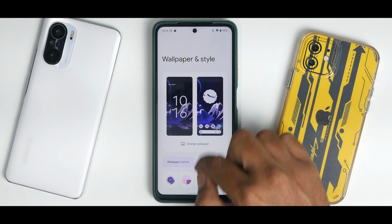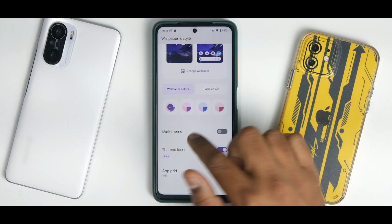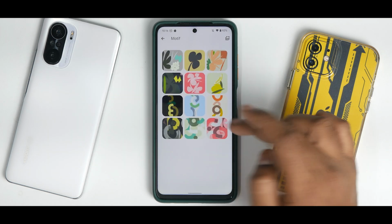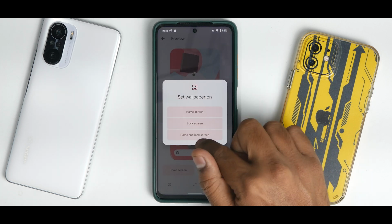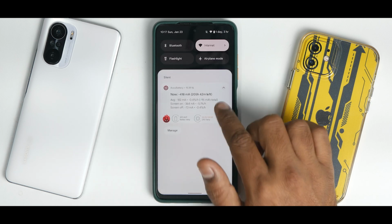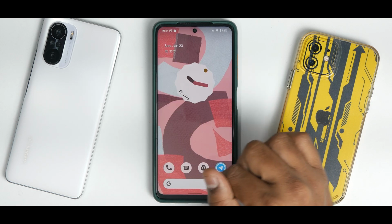Now if you go to wallpaper and style, you do see that you have different color accents over here. You have themed icons, you have app grid. You can actually go ahead and change the wallpaper to something of your choice. Say for example, we go for this one over here. It will download first, okay, and then go ahead and hit apply. Bam. As you can see, all the Monet UI customization is in action. It is working absolutely fine.